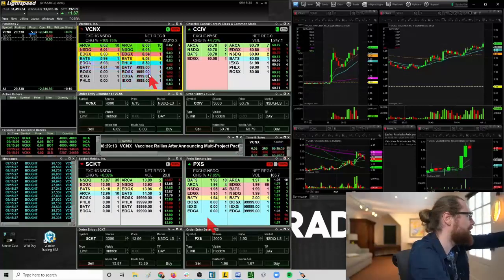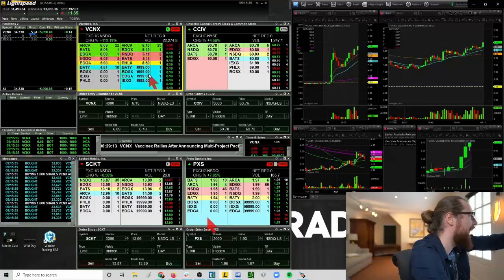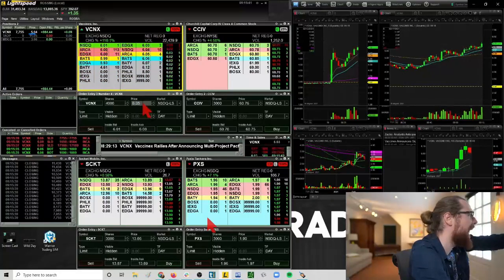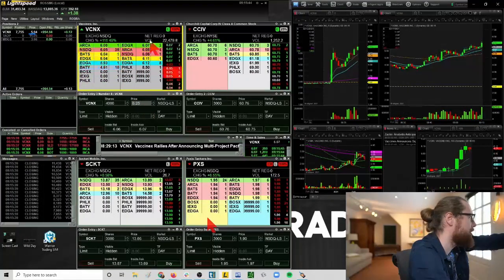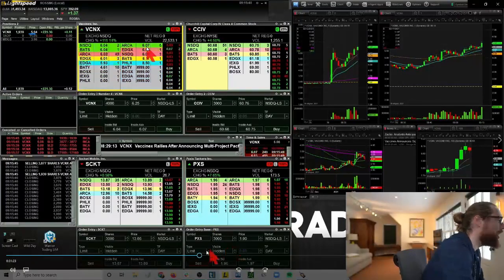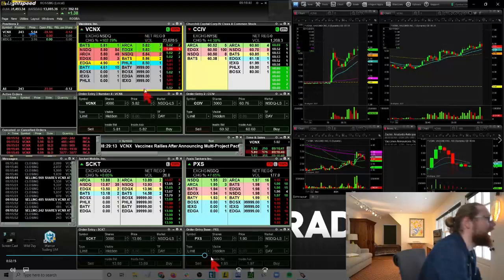Now my cost basis is 5.92. I'm adding more there, 6.10. Taking a little off the table, 6.08. I'm going to be actively and quickly trading this within this range. Taking a little more off the table. Next spot is 6.15. It pulls back a little bit here.